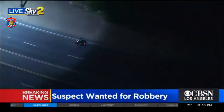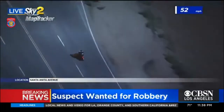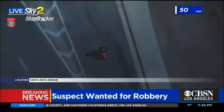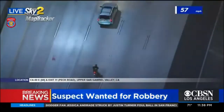Yeah, so now that we're back out on streets, I'll show you our map tracker again. It shows that we're on Santa Anita Avenue, actually, where we had a pursuit earlier this afternoon. But now we're back out onto surface streets, kind of headed towards El Monte now, northbound. Well, actually, I think he's getting on the 60 freeway. Looks like he's going to be getting onto the eastbound side of the 60, and I guess we'll see just how much power this motorcycle moped has.